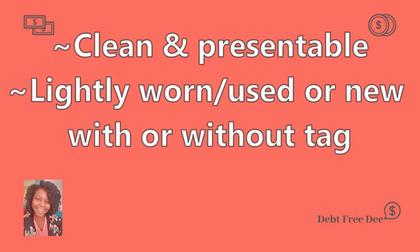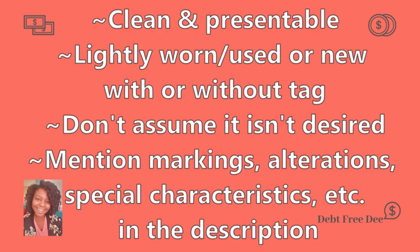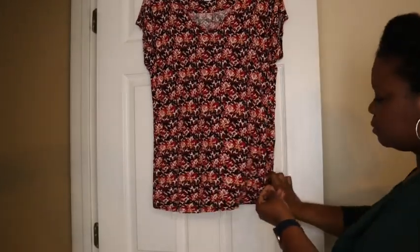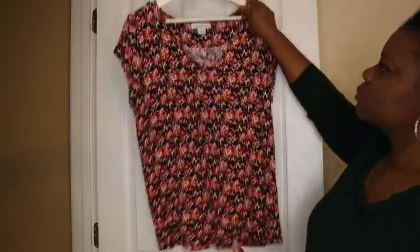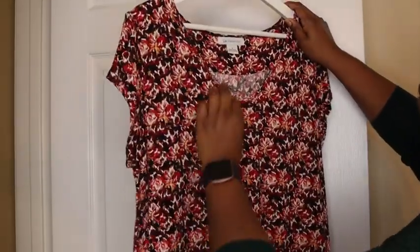Now, I always say this to myself, you never know what people are looking for. Something that may seem old and out of date to you may be seen as vintage or hold memories for someone else. I also do the same for any special characteristics, amendments, any spots, blemishes, or stains. If it's something that's small enough that you don't think would affect the quality of the item, you'll just want to make sure to take really good pictures of those areas and also mention that in the item description so your buyer knows.